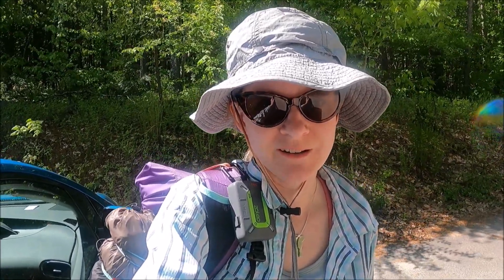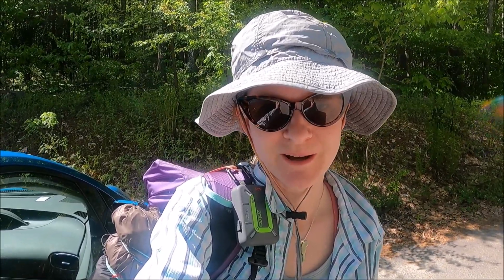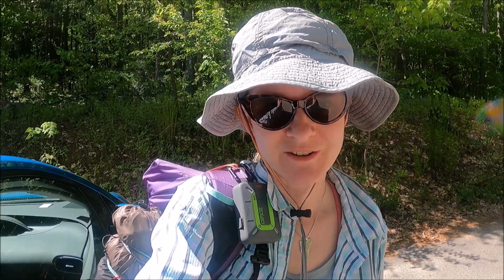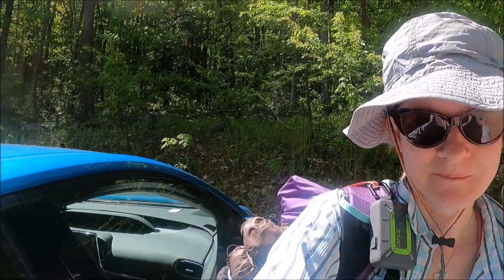I am at the North Pack trailhead. This is the northern terminus of the Wapack Trail, and I'm going to be doing an overnight backpacking trip on the Wapack Trail and hike the whole thing. So I'll take you along with me.